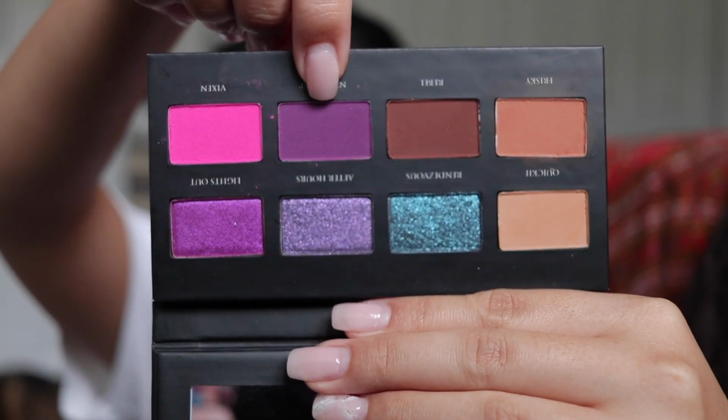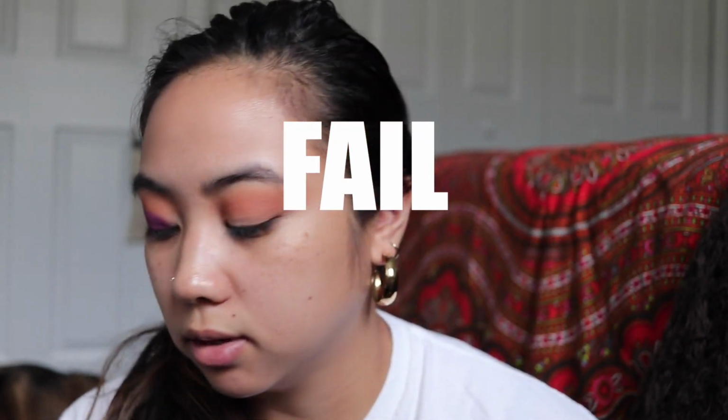I think I'm just gonna go for Nightcap. Wait, no, I don't like this. I'm gonna redo this whole thing right now. Okay, so we're starting over. That was turning out to be a lot darker than I had envisioned. I think I'm gonna go for the lighter end of the spectrum, and we will see again how this goes.